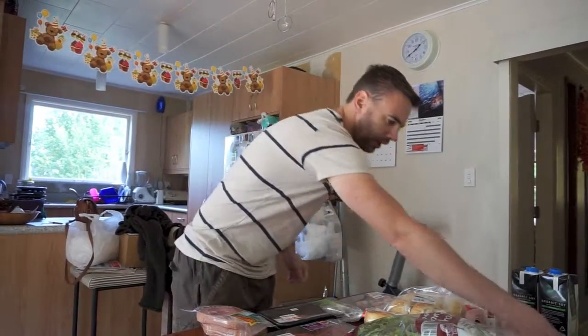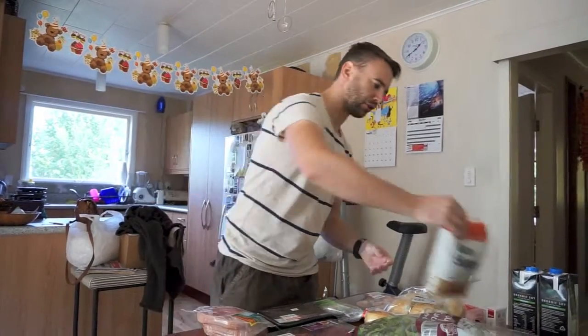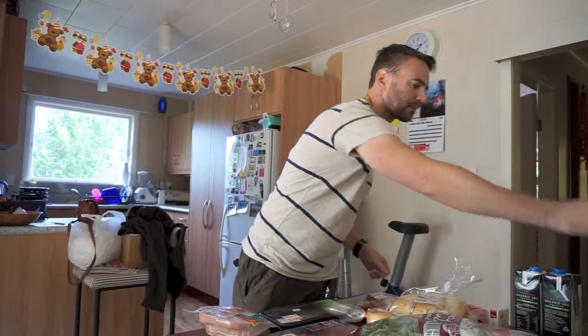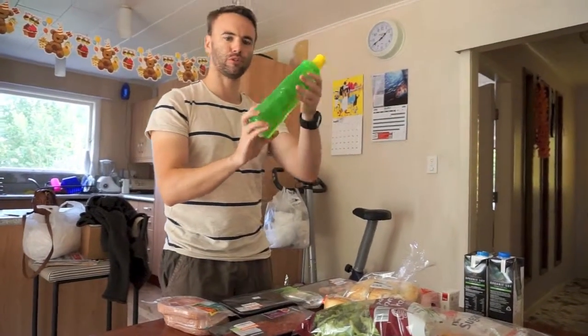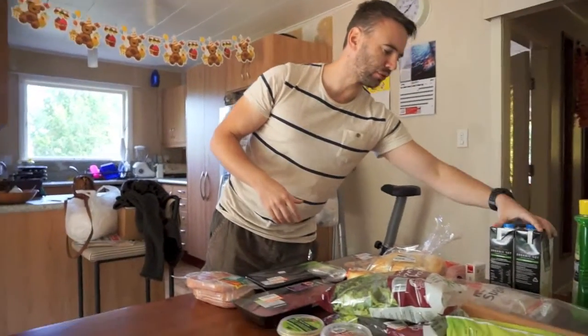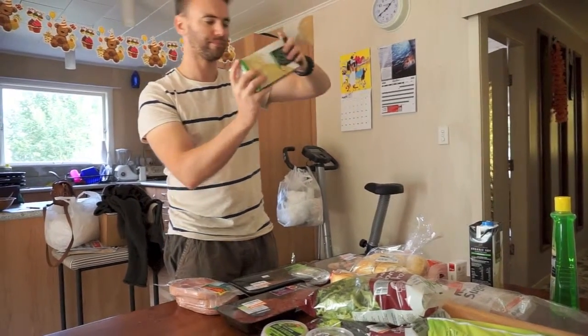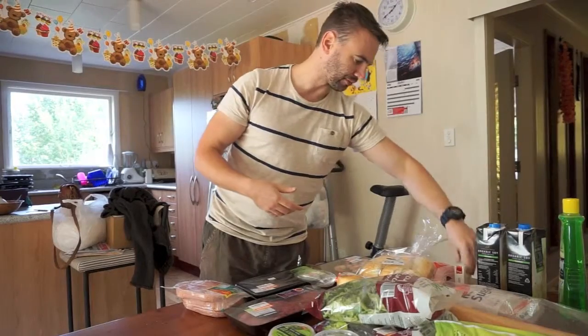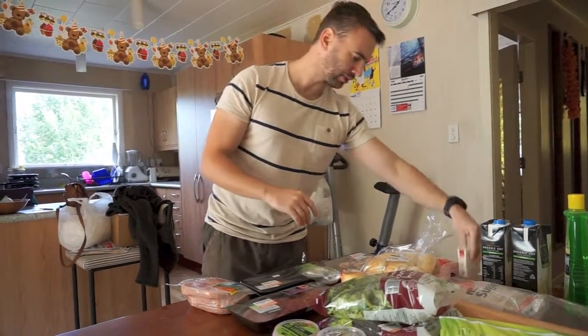Here we've got raw sugar, just for coffee and tea. Dishwashing liquid, not too sure how much this was, $3. The soy milk was $2.29 each, not too bad for a litre. I got some gar granules. How much were these? $2 for the gar granules.